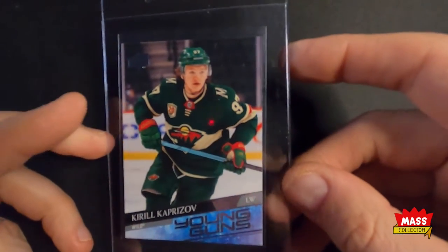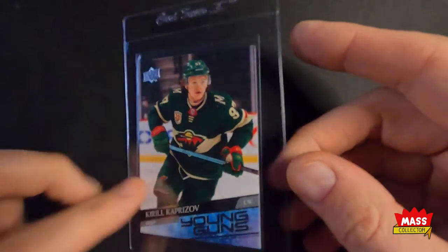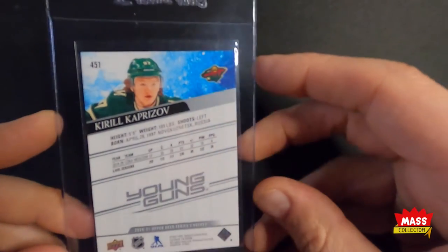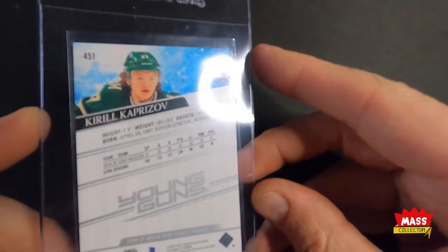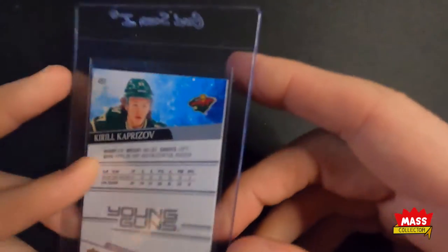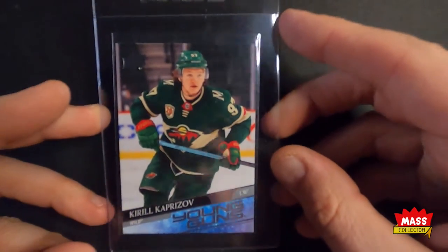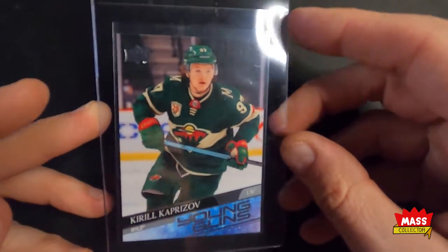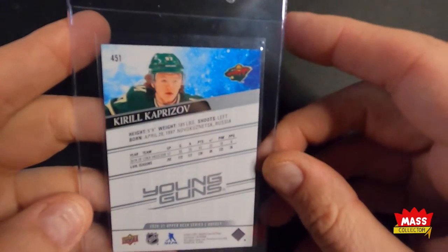I got this about a month ago, maybe more. I think I paid $160 for it, but it's probably worth twice that. Condition is really, really nice on this. I don't know if it'll get a 10 or a 9.5, but I'm sure it'll get a 9 because it looks really nice.